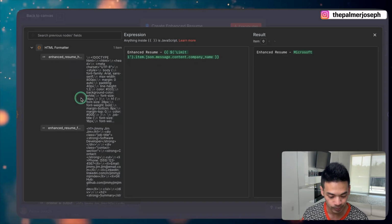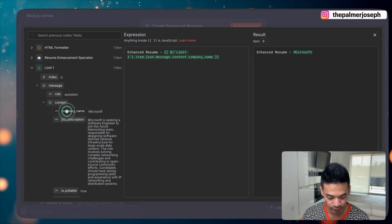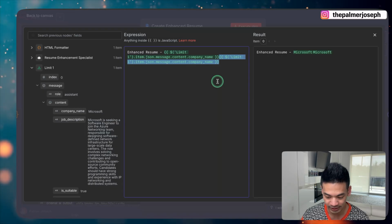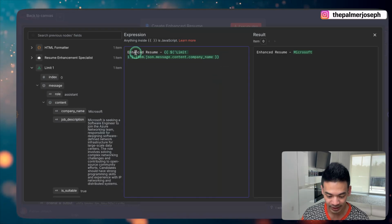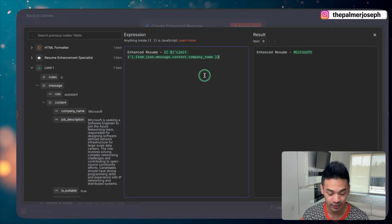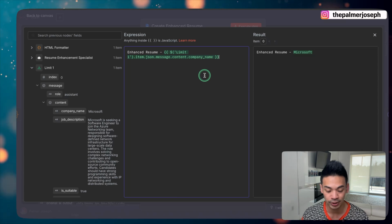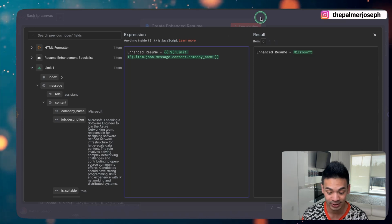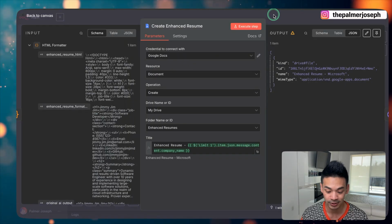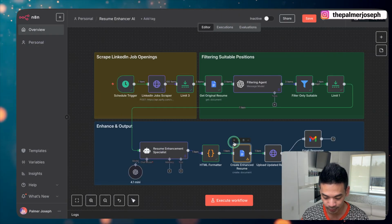How I get this variable is I scroll down to the limit node, open that up. I took this, dragged it over, and dropped it in. It's the exact same one, because as you can see, enhanced resume, this is the variable, and the output will be enhanced resume dash Microsoft. Because if you go through a bunch of different postings, it's going to be from different companies, and you just want to know which one you're applying to or which one it's going to send to, so you know it's for easier preference or documentation. So let's press play, move that through.